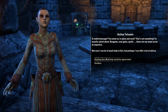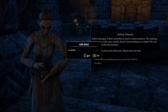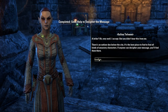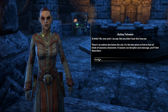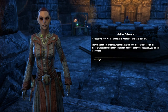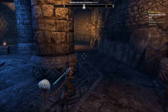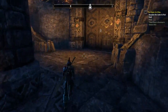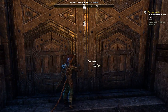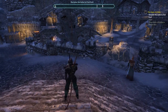A coded message? Coded messages, if that's what this is. A bribe? Oh, very well. I accept, but you didn't hear this from me. There's an outlaw den below the city. It's the best place. Interesting, so now we're going to the Outlaws. This is, I think, the first time the game is taking me there.